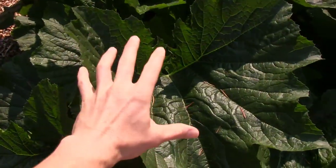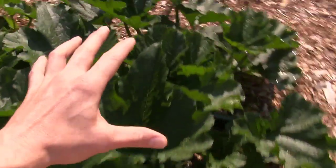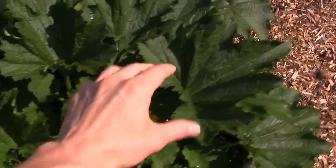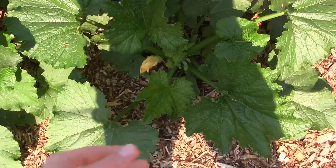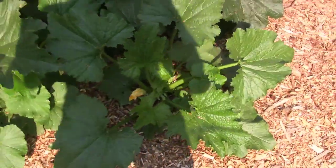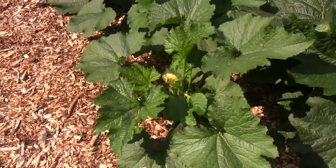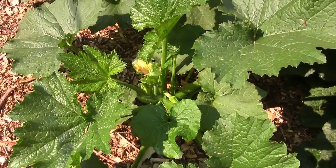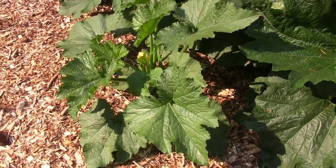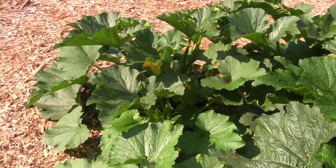There was one planted here, one right next to it here, one back here in the back, and then this one over here, it was doing the least. And you can see it's finally starting to do something. It's finally starting to pick up. It's got a little flower on there and a few flowers, and it's gonna make a few zucchinis, but not doing too well. And that guy over there, doing somewhat okay.